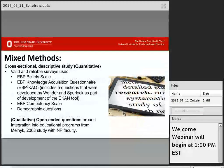We used a mixed methods approach that included a cross-sectional descriptive study for the quantitative side of things. So we had valid and reliable surveys that we used, including the EBP belief scale, the EBP knowledge acquisition questionnaire, or the EBP KAQ, that includes 5 questions developed by Amy Wonder and Daryl Spurlock as they were developing the ECAN tools, the EBP competency scale, as well as some demographic questions. On the qualitative side of things, we also asked some open-ended questions around integration of evidence-based practice into those educational programs. These questions came from Dr. Melnick's 2008 study where she looked at evidence-based practice integration in nurse practitioner faculty.